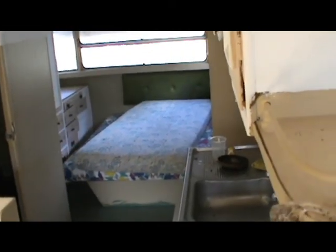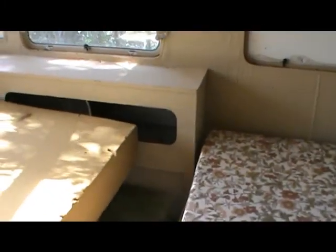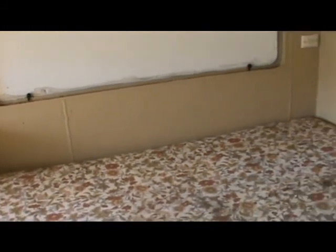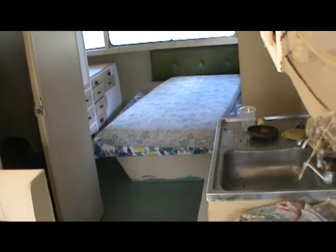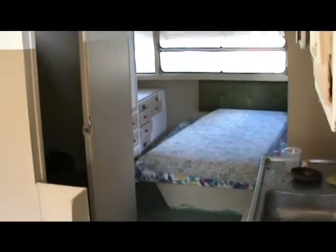So yeah, double bed there, another one here, and another one down here. We've also got foam mattresses for people to sleep on inside or in tents. Now in this van I won't actually show you the gear. We've got spare tents, backpacks, EDCs and all that sort of stuff.